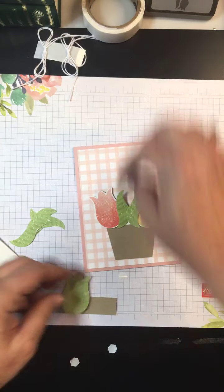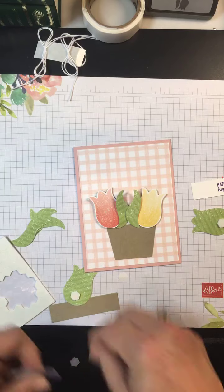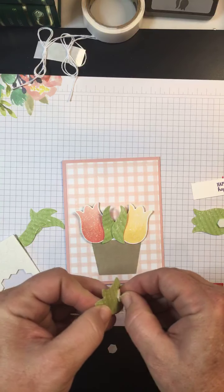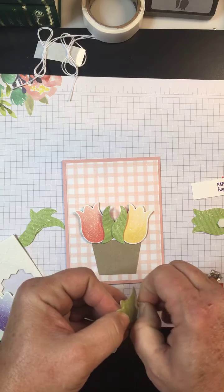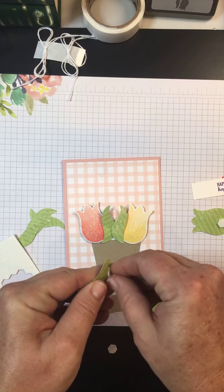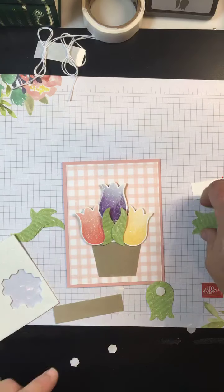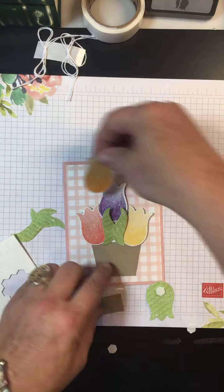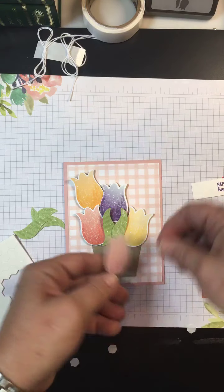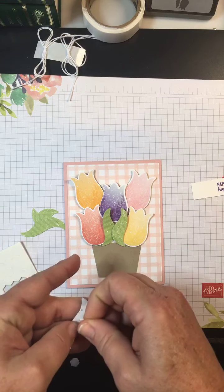My purple tulip, one of my favorites. Okay, my purple tulip I'm going to put right in the middle because there was only one purple tulip in the ones I punched out. So I'm going to put it right in the middle. Okay. Put this other yellow here. And the pink up here. Okay, and then you're just going to place your leaves around.